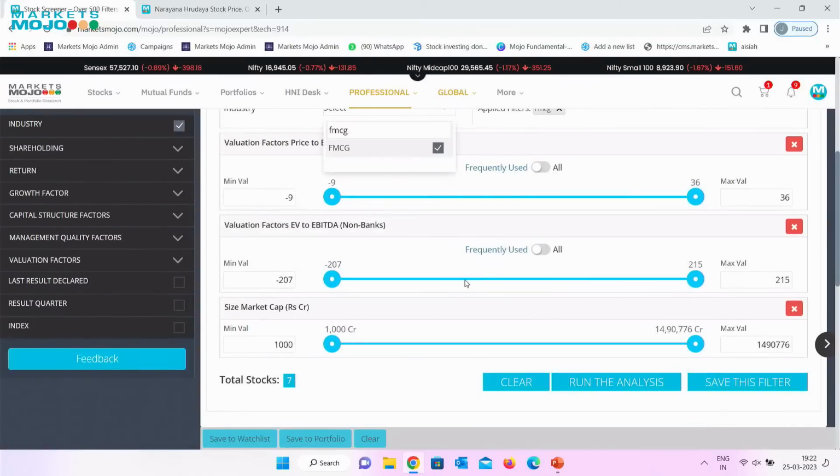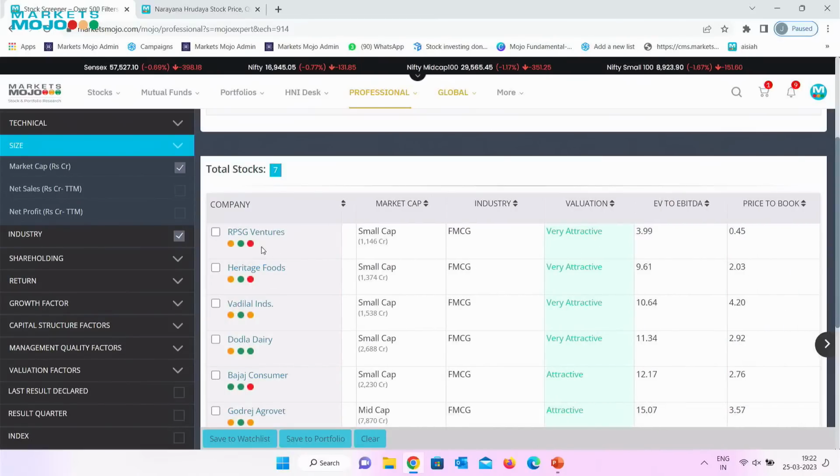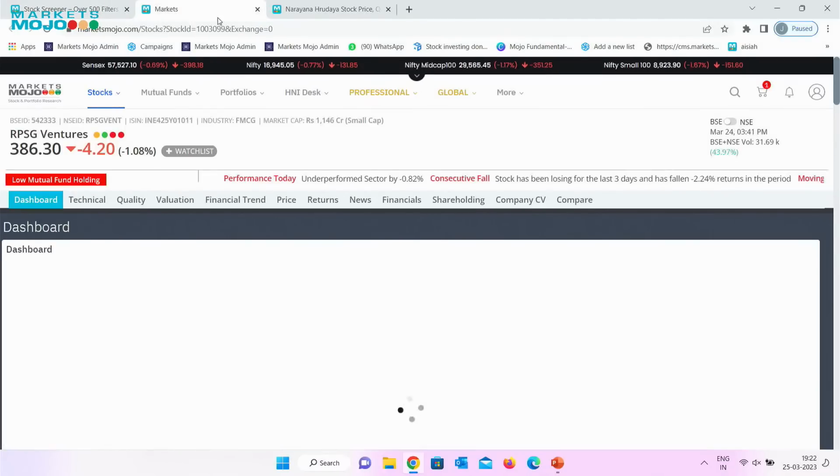Okay, and just tick mark. You can see 7 stocks now. We had 5 in paper, 7 in FMCG. So these are the attractive and very attractive stocks in the FMCG sector. Okay, I can click on any of them and further go and understand them.